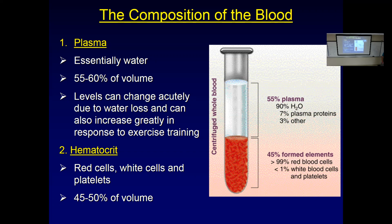Okay? Ladies, if y'all are anemic, sometimes you can have lower hematocrit percentage as well. Okay? So you're sort of smirking under your mask there. What are you thinking?